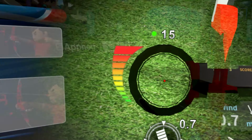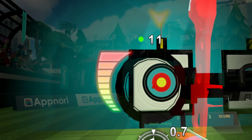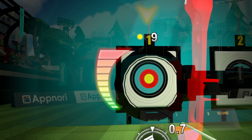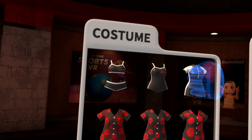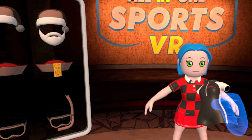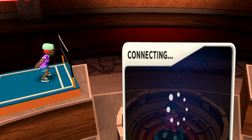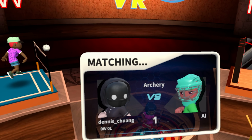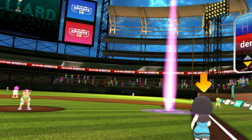I love how the camera zooms into the target when you pull back your bow. I feel like that's a super clever way to bridge the gap between archery in the physical world versus VR. This game also has a character customizer, which is one of my personal favorite aspects of any VR game. Dive into multiplayer mode with other players or face bots and AI to work on your skills. Even if you aren't the most athletic, All-in-One Sports VR is really fun.